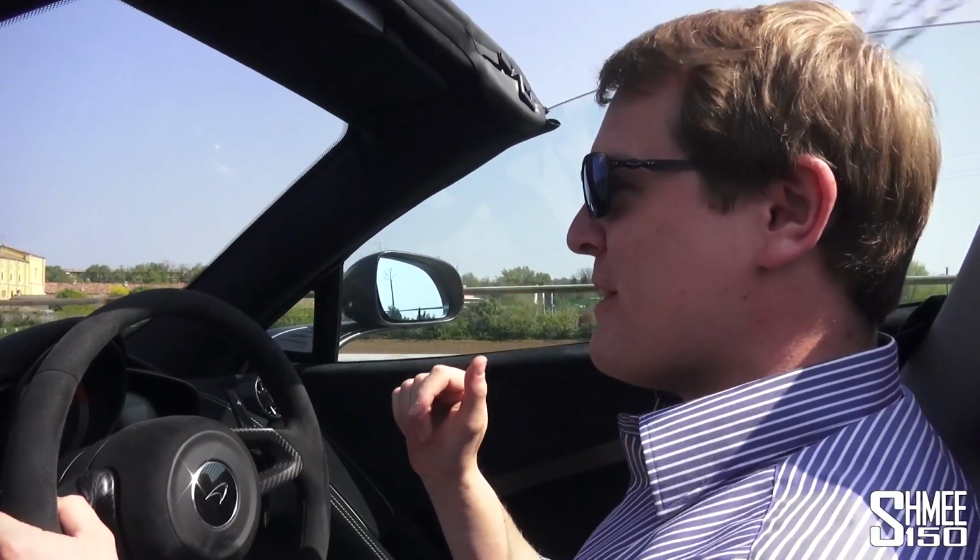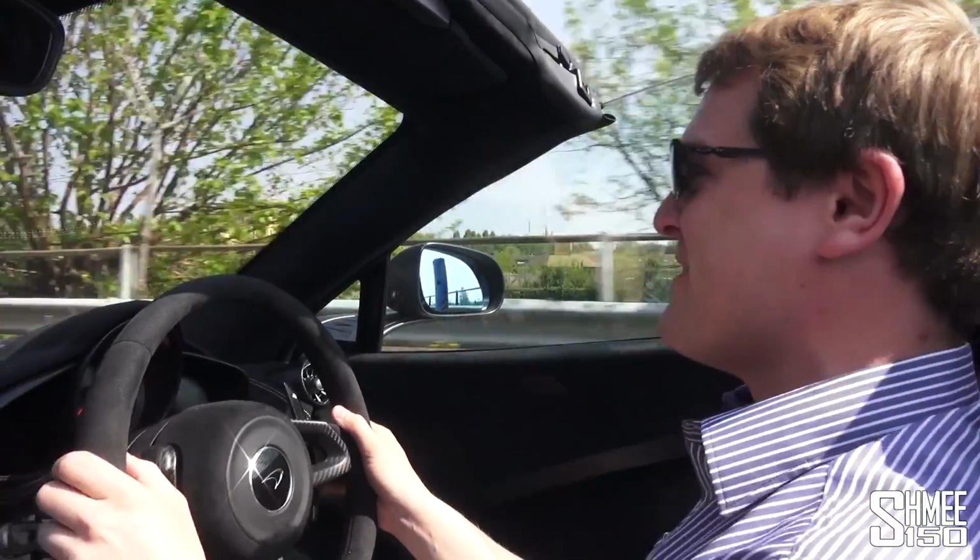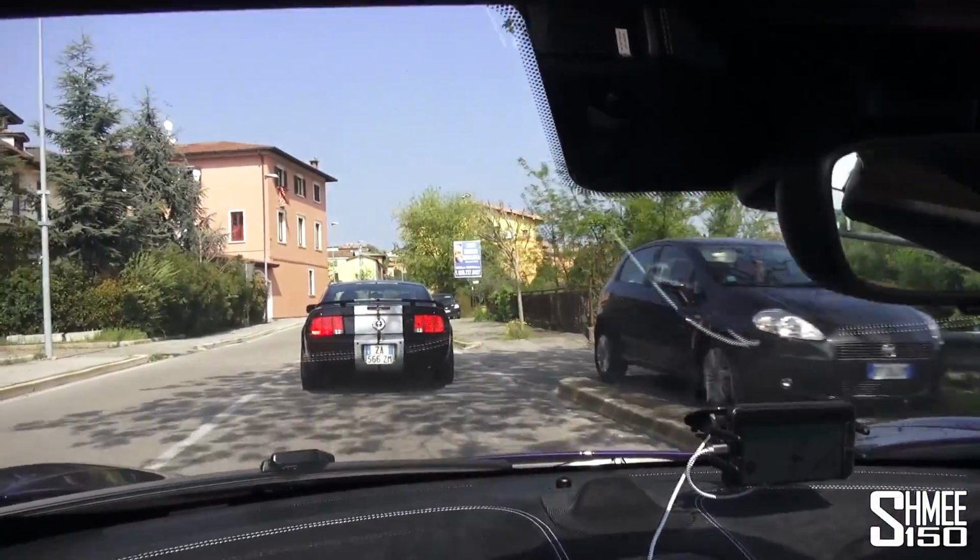Mustang in front of us, and we've got a Mustang behind us as well, as it happens. But that's a quick little tutorial about how you leave a car meet doing something a little bit fun in a straight line. There we go. We're off now though, on the road, loads of cars, skittles everywhere. Let's go.